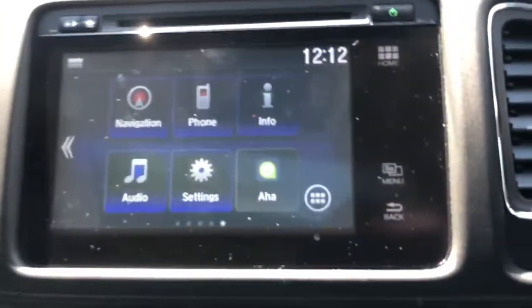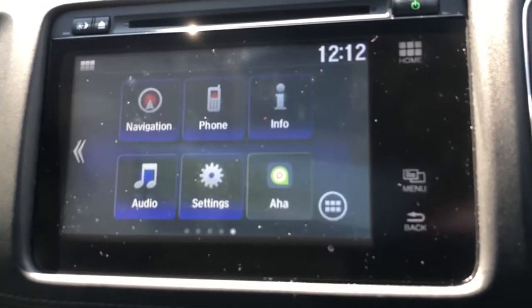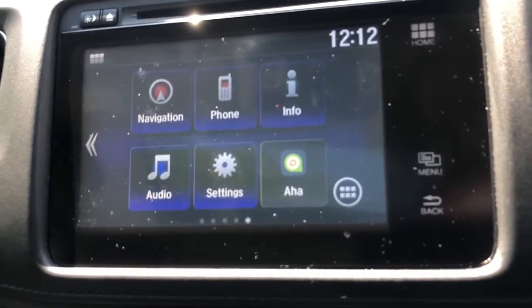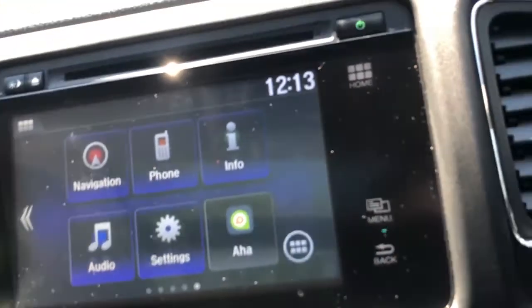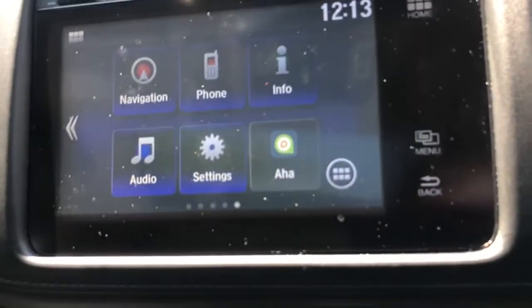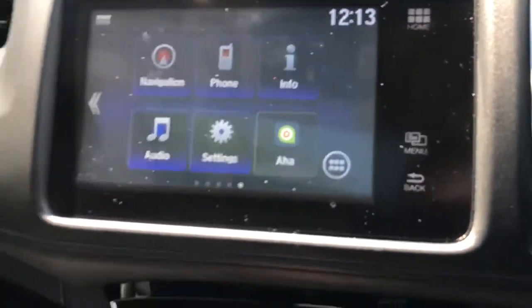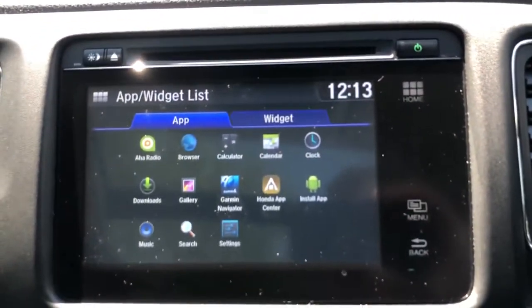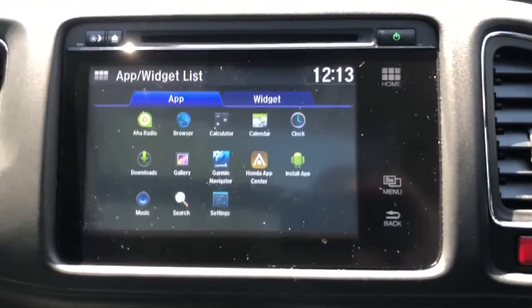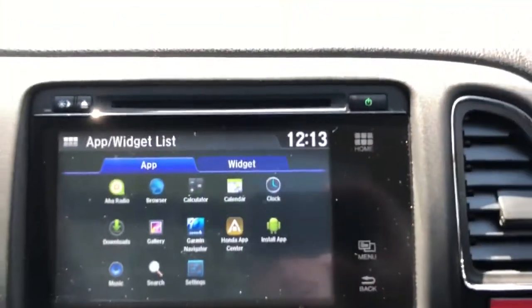And then on your infotainment system, this is where you've got your navigation, phone, so Bluetooth. Obviously, you can make and receive incoming calls or play your audio through there. And then you've also got the separate audio for if you want the CD player or if you want the radio. All the settings for the vehicle, so you can control it exactly how you want. AHA is an application that you can have for the vehicle, and there are more applications as well that you can have on the vehicle, so you can really customize this infotainment system, and there's a lot of good features that you can use through there.